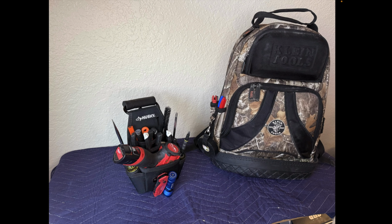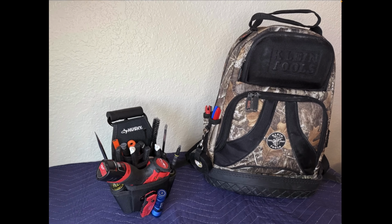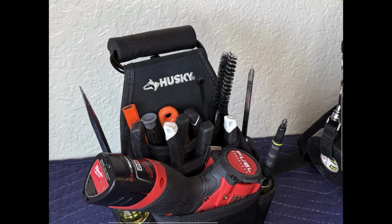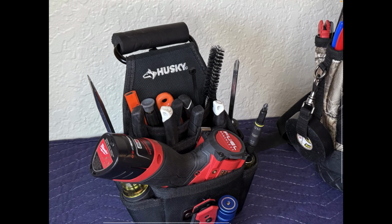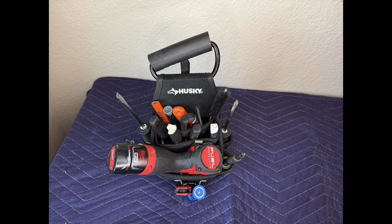Again, looking at the outside over here, you can see he has that Klein Tools backpack. I don't know what the model is or anything on this. He does have the camo version, it looks like. And then he's running a Husky pouch, a drill holster type pouch. Looks like he's also got maybe a big carabiner in there that almost looks like the carabiners that they used to sell that you could carry all your Walmart grocery bags in. So he's got that in there for a handle. Several tools in there. So there's the outside of both of those. We'll move on to the next picture.